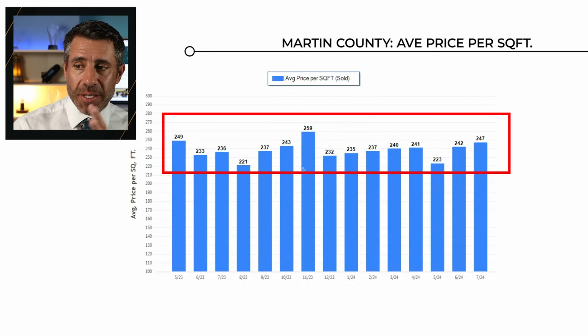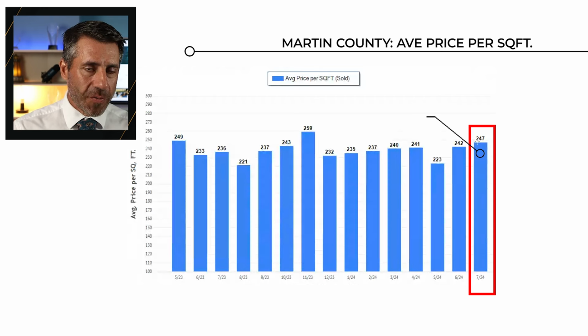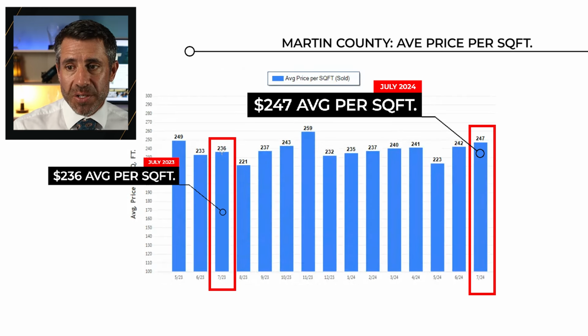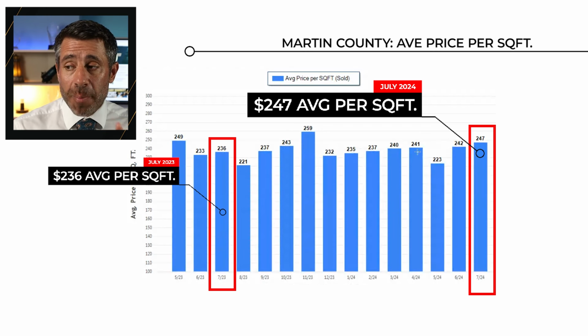But I do want you to look at this. It stayed pretty level. Now we've got 7/24, that's at $247 a square foot. If we go over here to 7/23, it's 236. So there's been a mild appreciation. If we just went year over year, it looks like it bounces around a little bit, but it's staying pretty static. But not bad. So Martin County is a little different from St. Lucie County.